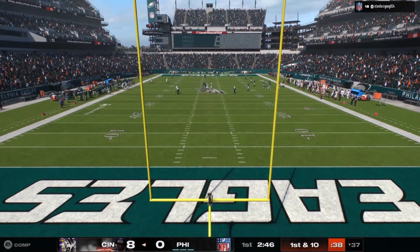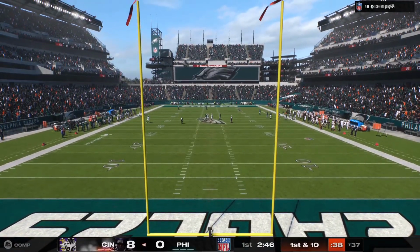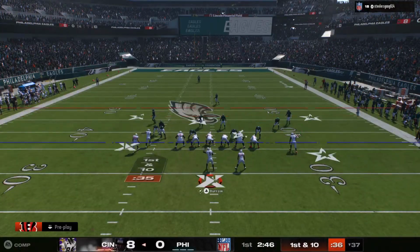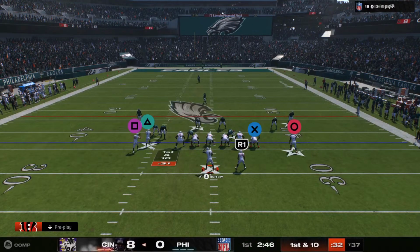So this offense, they think this is a prime opportunity to go for it through the air on 4th down. Nowhere for the quarterback to go with the ball, no easy completions, and this defense forces a huge stop on 4th down.